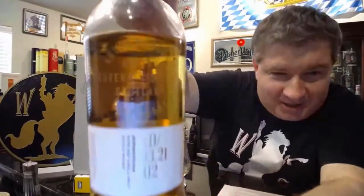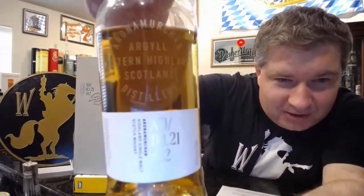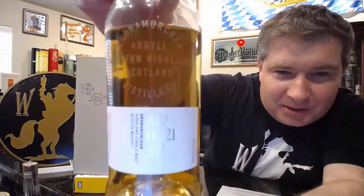Matt, why don't you tell us about this thing I've never heard of before? Yes. Look at this cool bottle here from Ardnamurchan, from the Western Highlands of Scotland. Ardnamurchan is a peninsula in the very most western part of the mainland of Scotland, between the Isle of Skye and the Isle of Mull. So way up there.